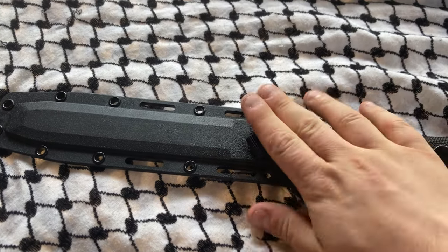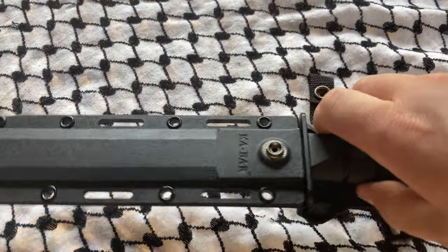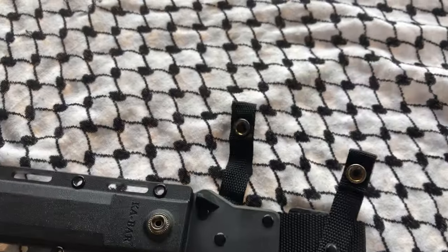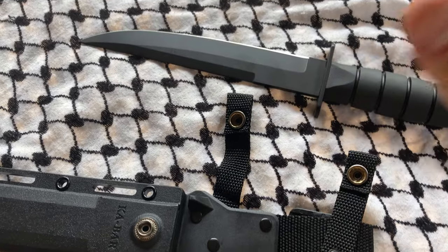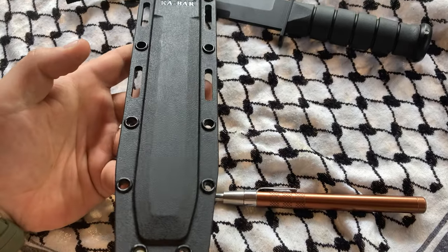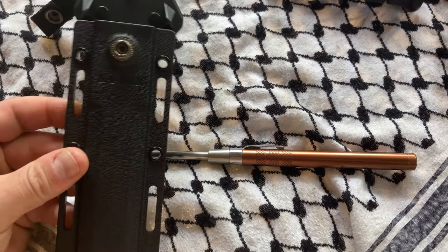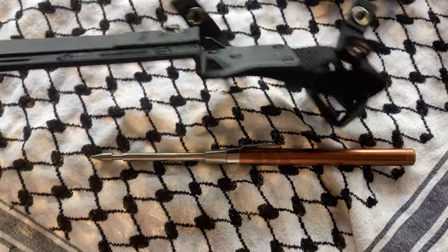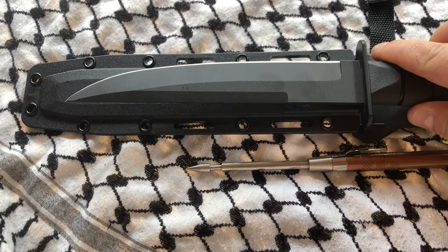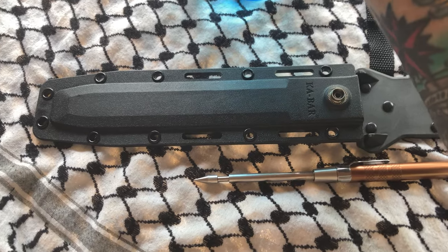What's up, YouTube? Today we're looking at a K-Bar, and I have sort of forgotten what the name of this K-Bar is, so we're gonna see momentarily. I believe it is the K-Bar 1266. Not 100% on that. It comes with this sheath that, for whatever reason, some people really have an issue with. I don't know why that is. It is a little bit longer than it needs to be, I will say that, but it's also not that bad. It's not like it's the end of the world as far as sheaths go.